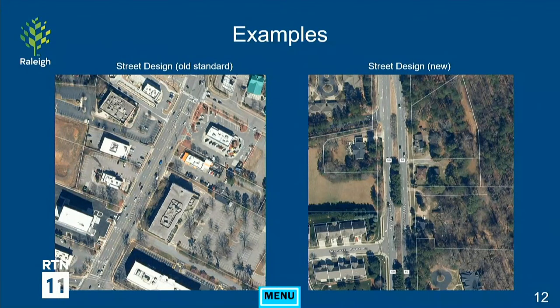Over on the right, this is not apples to apples because this is more suburban setting. But this is on Creedmoor Road. It has a median section, and the conflict points would be controlled with signals. And the side streets would have access impacted. It would be right in, right out, but it is an inherently safer cross-section.